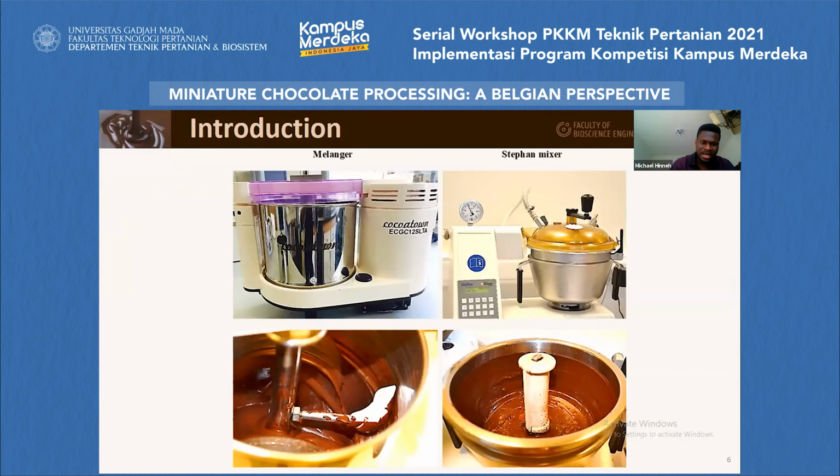So this is how it looks like. If you look inside, you see the roller that I was talking about, where it actually runs. And then there's a plastic scraper, which also puts the sample back into the center and then makes it more homogeneous. But if you look at the Stefan mixer, you actually have a blade which just runs through. So it's more or less good for a conching-like process, whereas the melanger could be interesting for both particle refining and also liquor making because of its ability to reduce particle size.